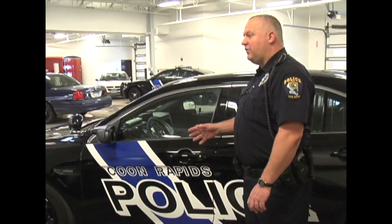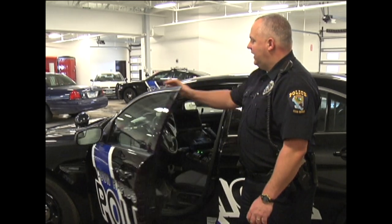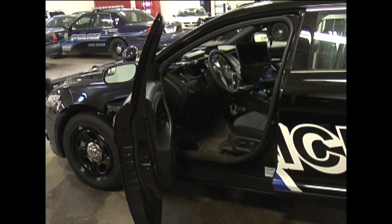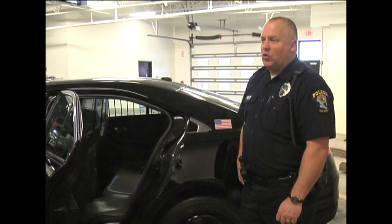It is the second vehicle that Ford has offered to replace the Crown Victoria for us. On this door here, you can see again that they just don't open quite as far as the Chargers do, so it's a little bit tighter space on the Ford sedan, and again in the back seat, it's the same thing. It's just a little bit smaller version of the Crown Victorias.